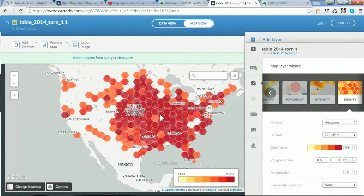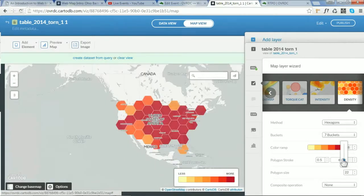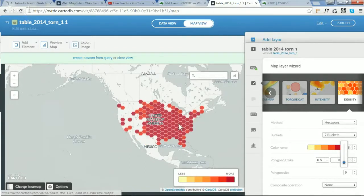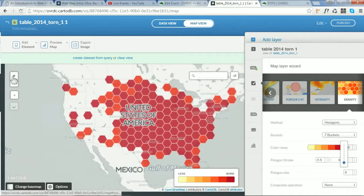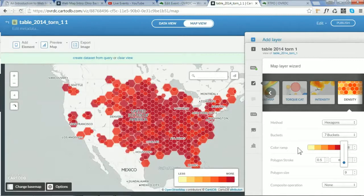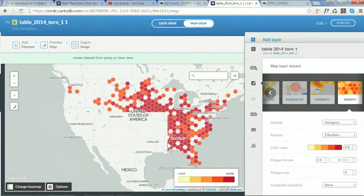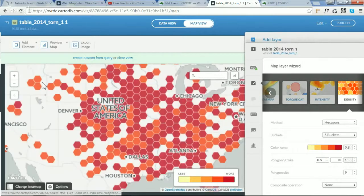So let's zoom out. Again, these are tornadoes, so that map isn't really going to be good. If you change the polygon size, it will adjust what the map is going to look like as well. So let's see, get this to where I want it. Go back to 5. So you sort of have to play around with it to find the right setting.